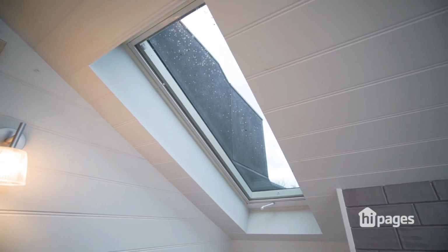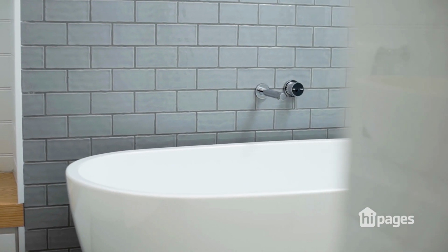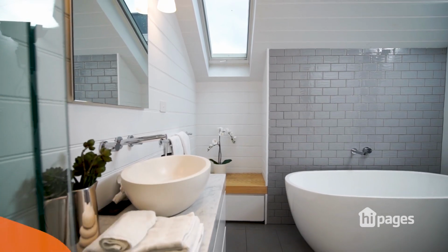At the end of the day, cost is always a massive factor in renovating. Because of all the necessary trades, all the expensive fixtures and fittings in a bathroom renovation, you really want to make sure you do it once and you get it right the first time. So with all that in mind, you really want to make sure you get the job done right.